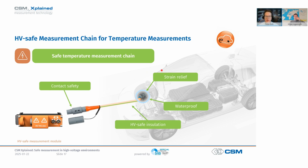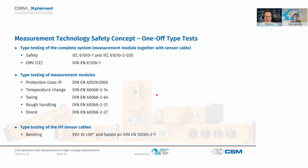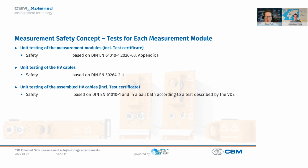But there's even more to this measurement technology safety concept. On this slide here, you can find all the different type tests our CSM high voltage modules and high voltage cables of SAB undergo during their development. This includes type testing of the complete system, meaning the combination of modules and cables, and the modules and the cables each individually. And there's still more to this safety concept, because every single module and every single cable runs through a high voltage safety unit test in the production process and is always delivered with a test certificate.